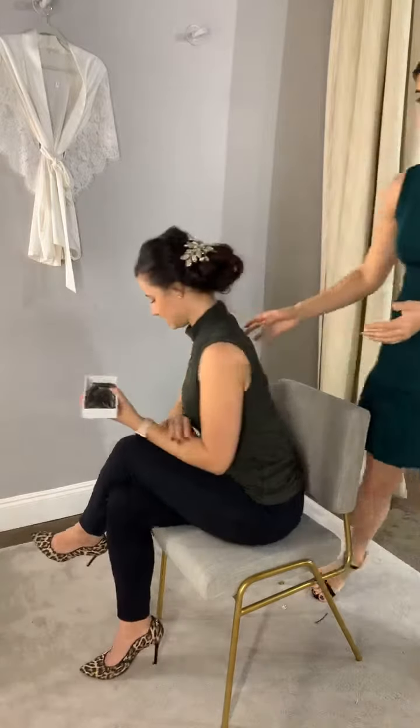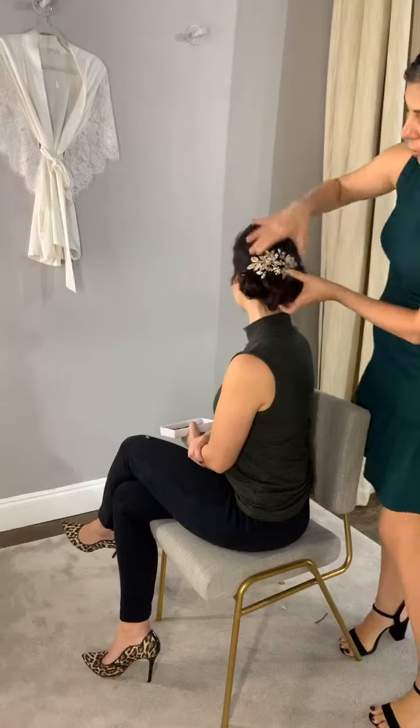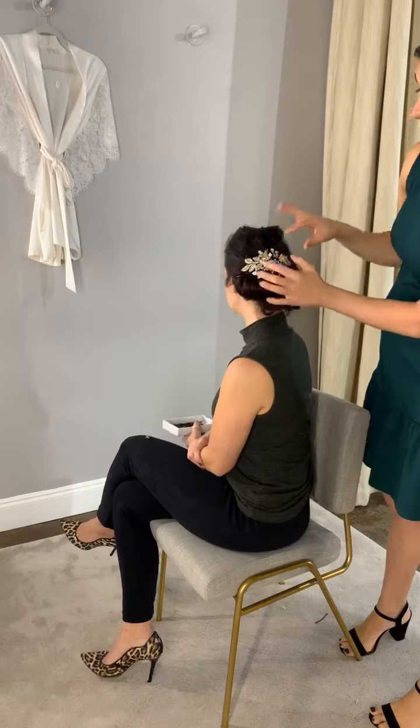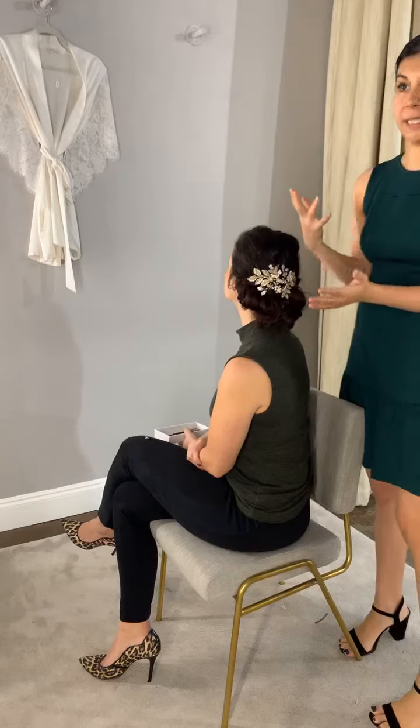So here, let's turn you around, Roberta. So again, whether you're a glam girl, I just love this piece, because it does have so much beading and intricate detail to it.